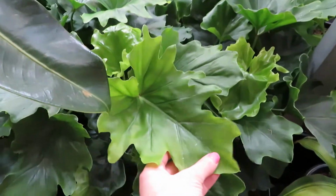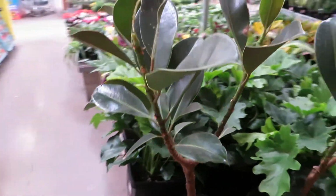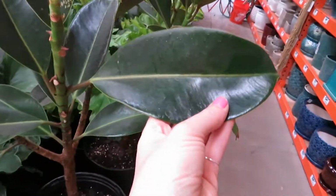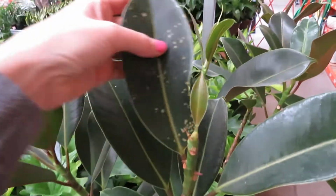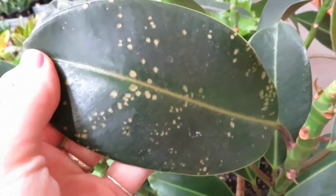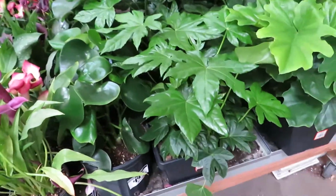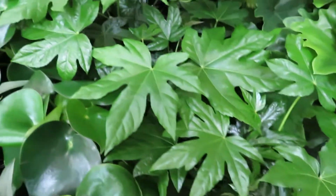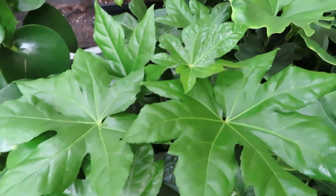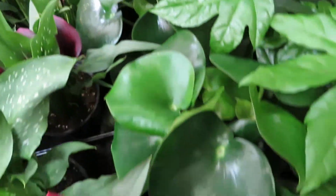Philodendron selloum or hope. This is some kind of a rubber plant. Not sure what type it is because it's a little bit more green than a burgundy. Something going on with it too. Wash my hands before I touch another plant. Fatsia japonica, here's the rest of them. Big, big, big plants. Peperomia, big raindrop peperomia.